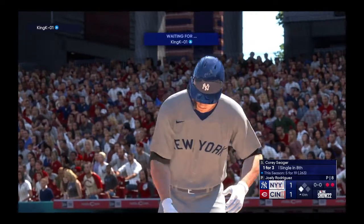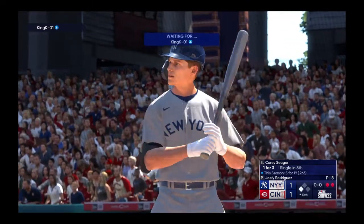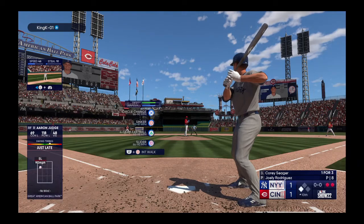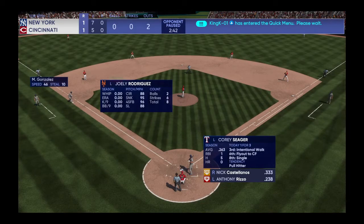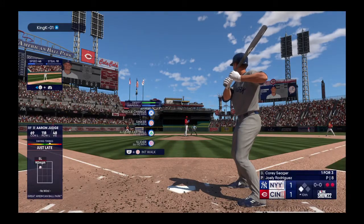Now it's the shortstop, Corey Seager. You know, this is kind of a tough matchup as a left-handed hitter facing a left-handed pitcher. What you tell yourself is, I want to stay square to the plate, try to hit the ball over the shortstop's head.